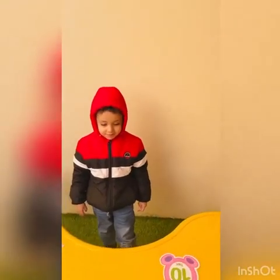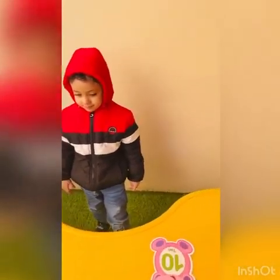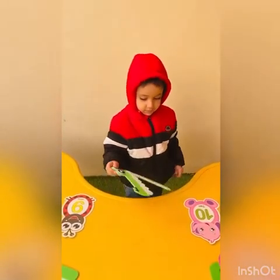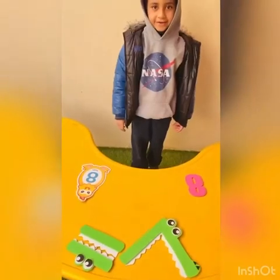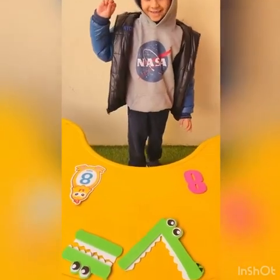Amran, what do you think? So what is this number? And this one? So what do you think? Which one is more? Or the greater number? Which one? Yes, super. So the alligator.